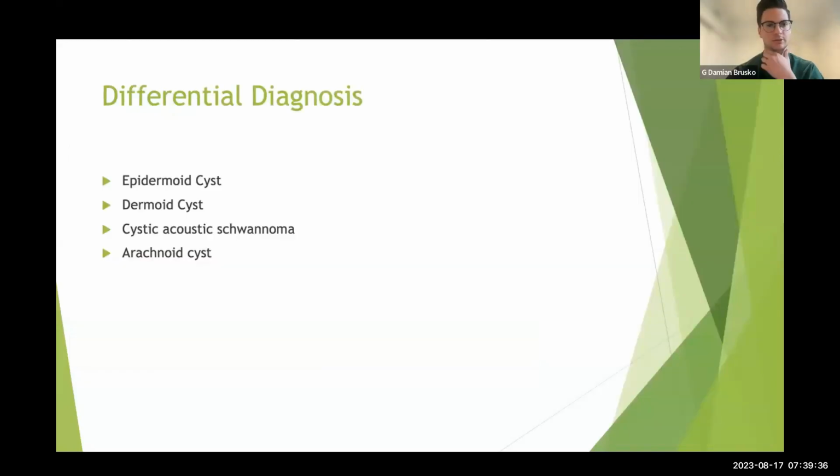Okay, yeah. So epidermoid cyst, dermoid cyst, could be a cystic acoustic, but much less likely given there's no real enhancement. And then an arachnoid cyst as well, as you mentioned initially, could all be in the differential. But as we'll get into, we'll see why there's definitely one leading diagnosis. So what would you recommend? What do you think should be done for this patient?